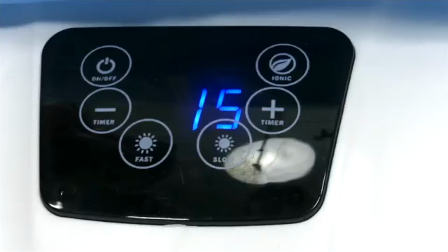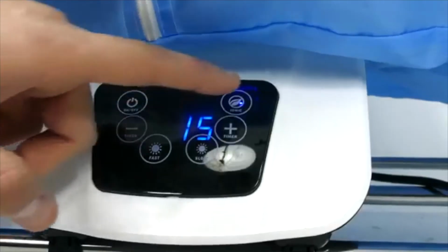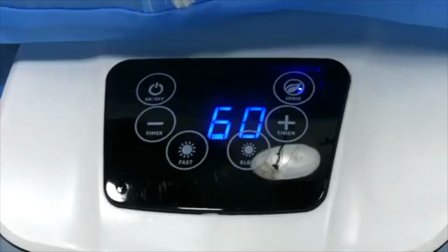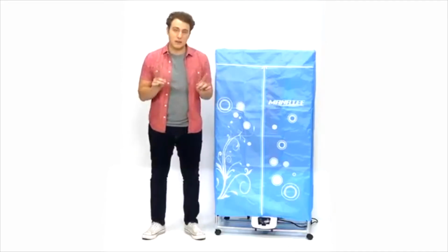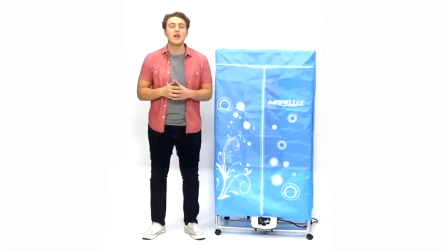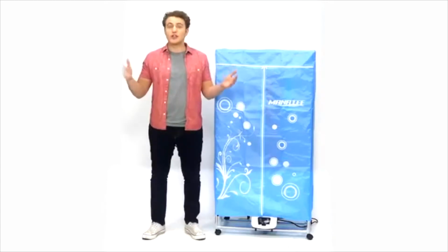If you're in a hurry, it has a quick dry mode. It also has an environmentally friendly mode too. Plus, you can set it and forget it until it's done, since it has a smart temperature sensor to keep it from overheating. But both modes use less electricity than a traditional dryer.